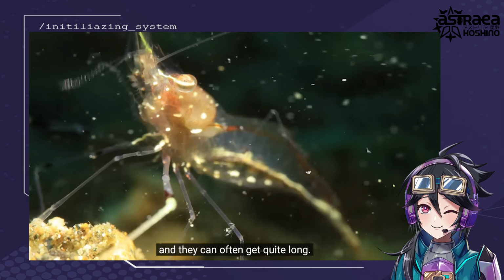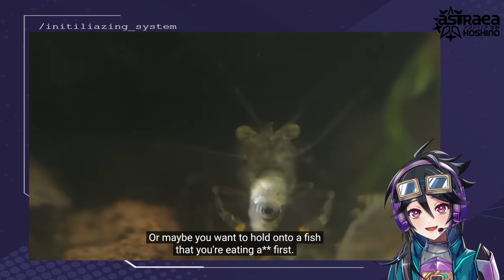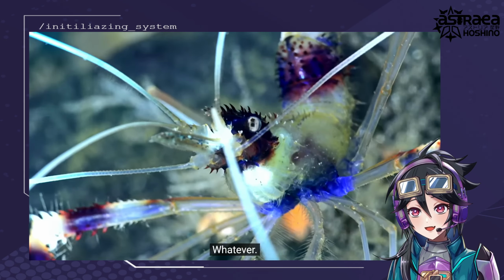And what's at the very end of it will often be modified depending on what they eat. You got good old pincers, for example. They're good for grabbing random crap off the floor. And by crap, I mean shrimp crap. Or maybe you want to hold on to a fish that you're eating head ass first. Whatever, bring it back to your mustache fingers and bon appetit.